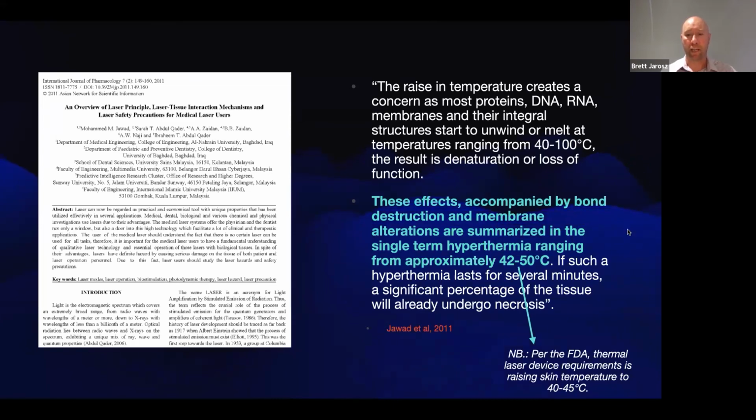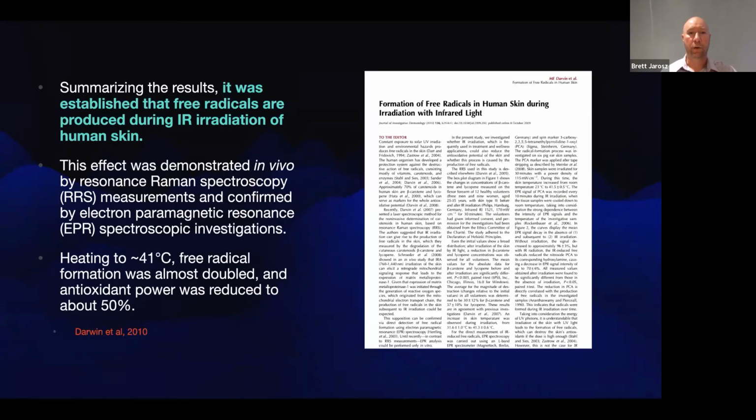We don't want to be raising the skin temperature to 40 to 45 degrees for long periods, as we can see by that particular study. Summarizing the results of this study, it was established that free radicals are produced during infrared irradiation of the human skin. This effect was demonstrated in vivo by resonance Raman spectroscopy measurements and confirmed by electron paramagnetic resonance spectroscopy investigations, showing that with heating to approximately 41 degrees Celsius, free radical formation was almost doubled and antioxidant power was reduced to about 50%.